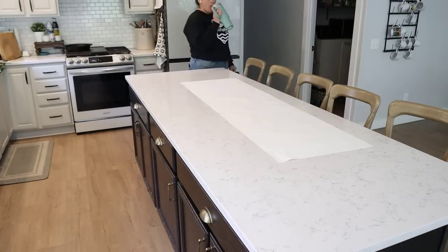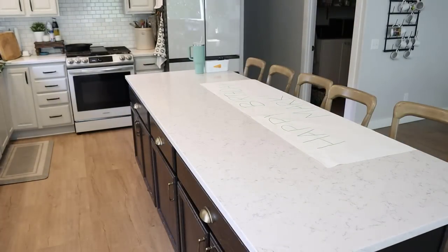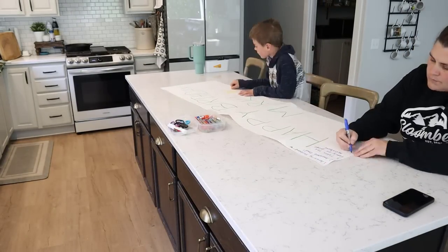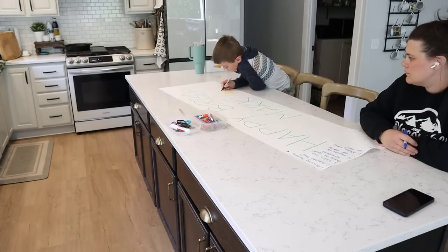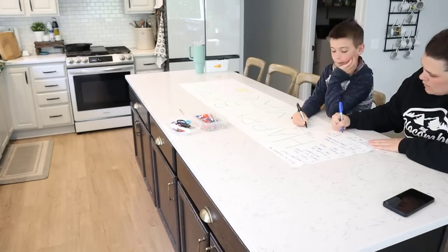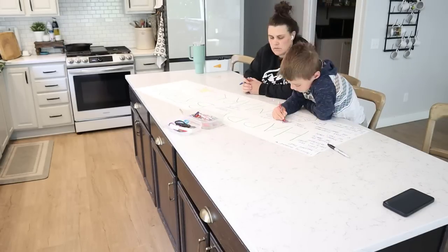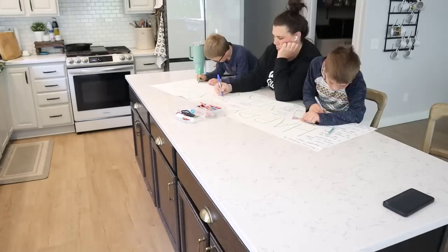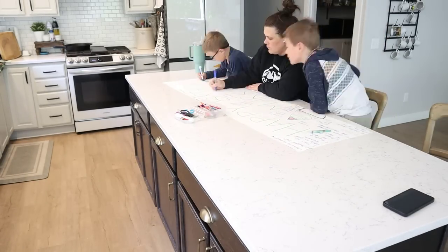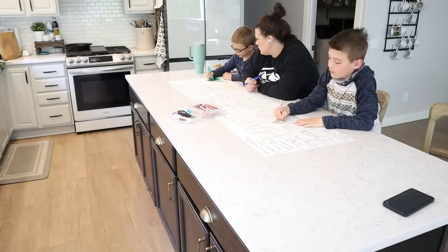My solution was to get a big piece of paper, write happy birthday Mark on it, get Weston and Everett to help me decorate it, and then we wrote out 41 things that we loved about Mark. It was so cute to hear Weston and Everett's suggestions. We had a really fun time. Of course, Luna got in on it too. You will see Everett eventually comes and joins us, but we had a fun time decorating this picture for Mark, and I think it's the perfect touch. We will hang it in the garage for him to feel loved on his birthday.